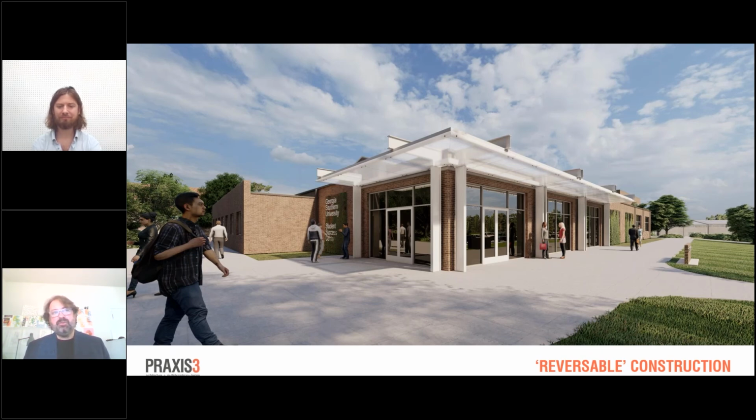The replacement of the roof is not part of the scope of this project, and so it was important for us to be able to do all of this with minimal engagement with the existing structure. So this canopy exists on its own. It creates a weather-tight connection, but it does not penetrate the envelope of the existing building.